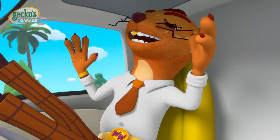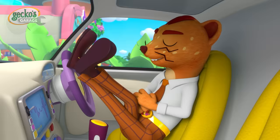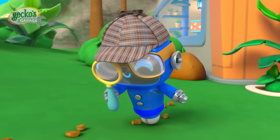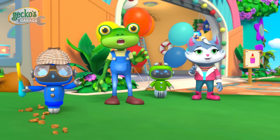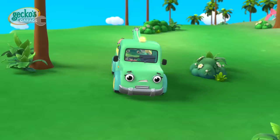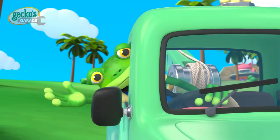I'm so full. I think I'll just shut my eyes. Oh, no! Mr. Weasel's asleep at the wheel after that sports car. Mr. Weasel! Wake up! We have to stop them. Hold them tight, Mechanicals!